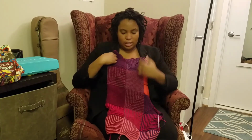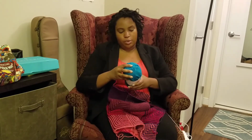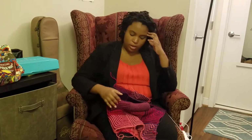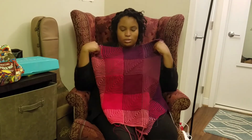This is just the kit from Knit Picks, which was purchased for me in the jewel colorway, and it uses Knit Picks Brava Sport. So it's just acrylic yarn, nothing fancy, but it is functional and the colors are nice.